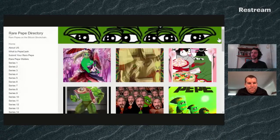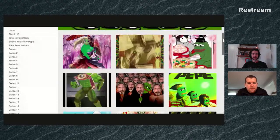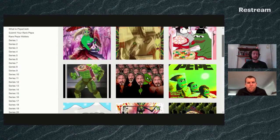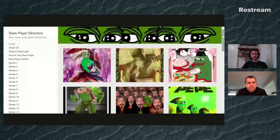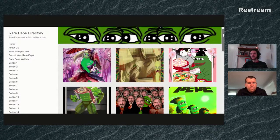Yeah, so let's talk about that, because there is still a very active community around Rare Pepes, and they're being traded on different exchanges as well as auctioned off in Telegram groups. And you said there's 1,700 plus of them. Looks like 36 different series. I think you said 50 per series, and they all have different attributes, right? Like all have different amounts issued. So can you tell us what makes, in your opinion, of course this is subjective, a Rare Pepe valuable?